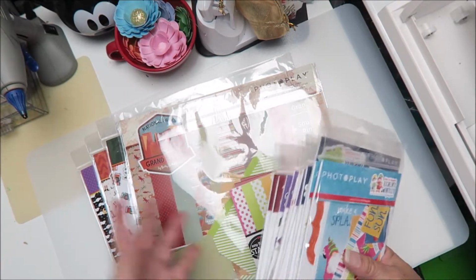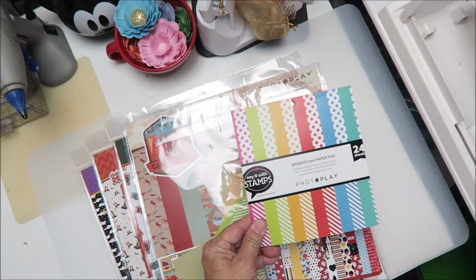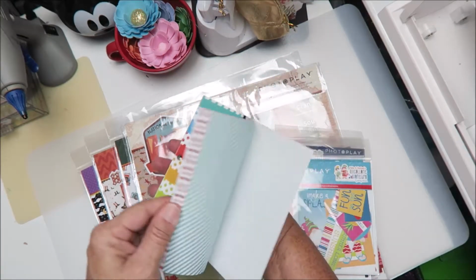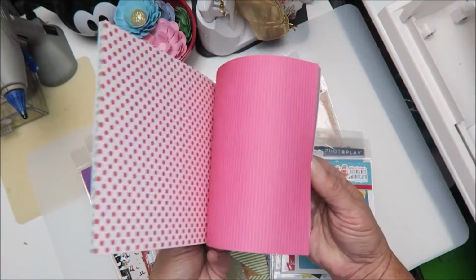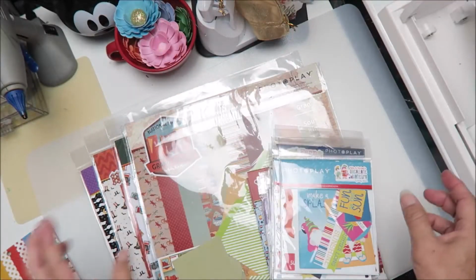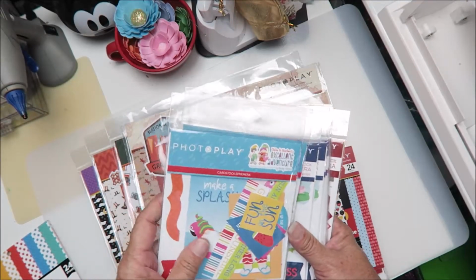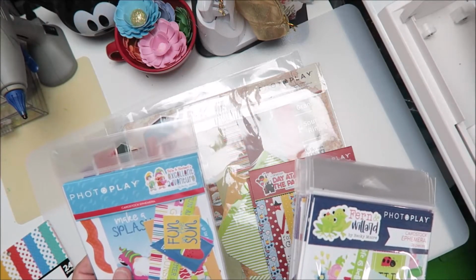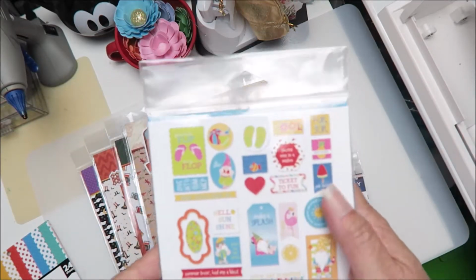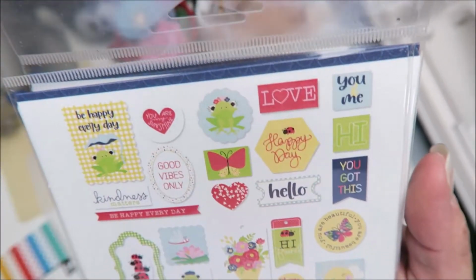And with them too, you bought so many, you got some free stuff. This was my free item I got here. It's just a 6x6 paper pad. That was my free item. These were $2 each. And so I got 2 of each theme of ephemera pack, and this one is Excellent Adventure, and there's the ephemera. The next one is Fern and Willard, and there's what's included.